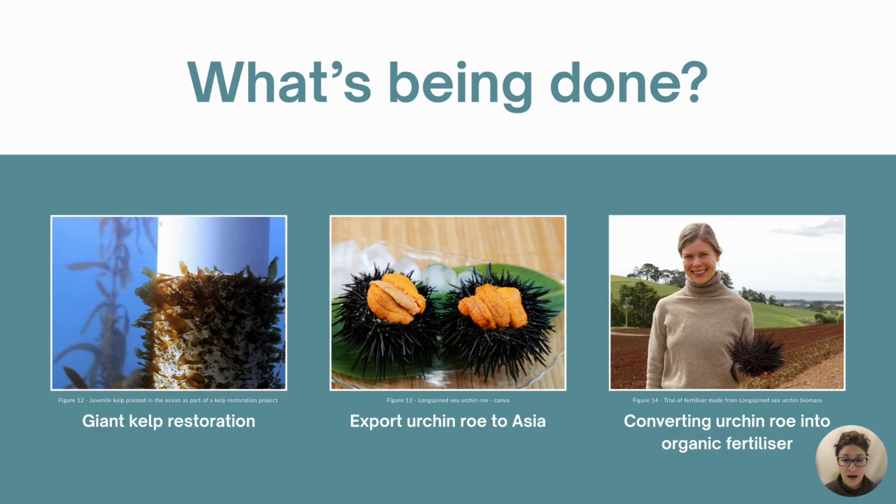Thankfully, strategies are in place to help manage and mitigate future problems. The Institute of Marine and Antarctic Studies are working on growing a new species of giant kelp as part of a kelp restoration project. Abalone fisheries have increased production to include harvesting of long-spined sea urchin to export roe to Asia, ultimately reducing urchin numbers and increasing economic contributions to Tasmania.